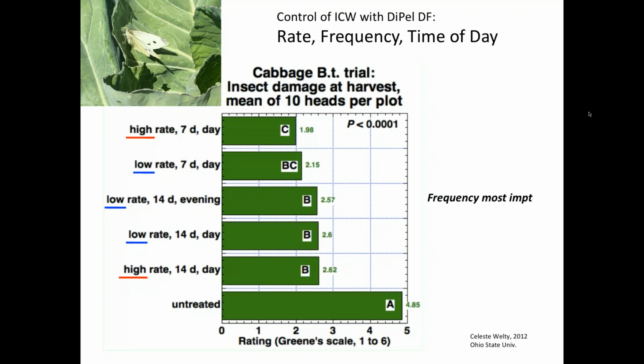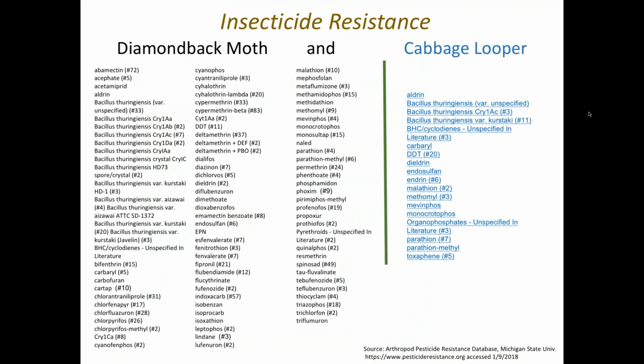treating every 14 days. So if you're going to use a BT, maybe particularly if there's good population pressure, you might need to use it more frequently to get the level of control you need with something like that, which works only on ingestion. BTs do not work on contact. The insect has to consume it in order to be controlled.